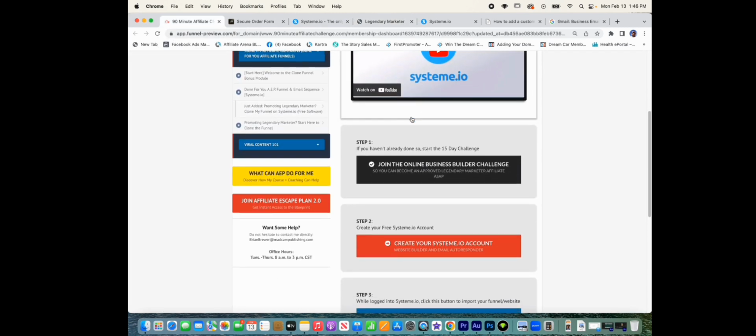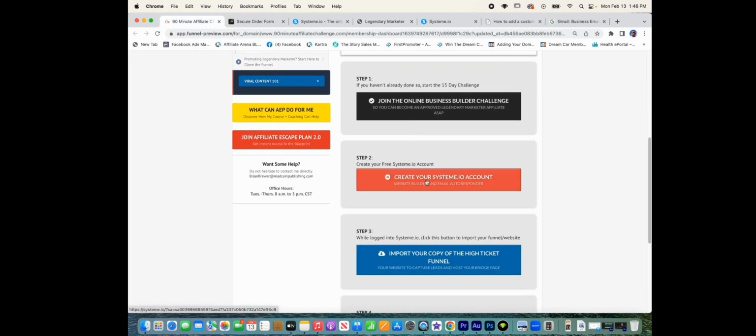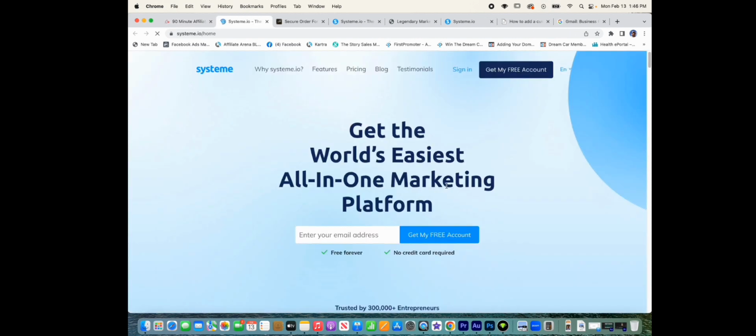So after that's done, or while you're doing that, actually, the other thing you can do is create your Systemeio account. Now, Systemeio is a software that will not only host your website, which is important because that's, of course, where you're going to send your traffic to, first of all. That's where you're also going to collect emails. But also this does a lot in pre-framing your leads so they're receptive to buying the product that you are going to be promoting, which will be Legendary Marketer in this case.